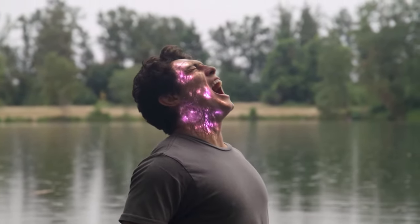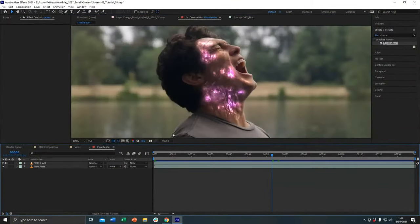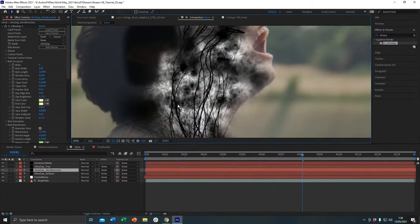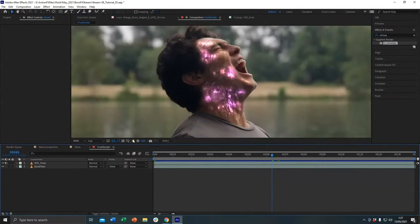What I like about this shot is the small details that you've gone into as well, like the extra little energy blasts that go on, and then what's happening with Ultra Glow at the end of it. I think that looks really nice.